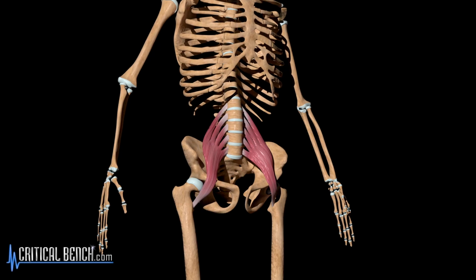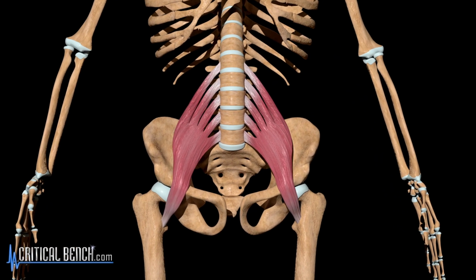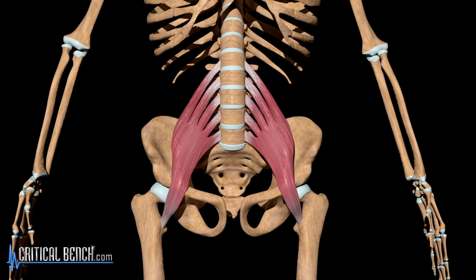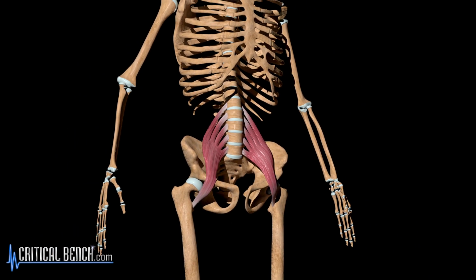Your psoas muscle. Probably one of the most important muscles in your body when it comes to chronic pain and posture. It's also known as the hidden prankster because it can be the source of so many other problems that you may experience. The psoas muscle connects your low back all the way down to your leg. It connects your upper body to your lower body, right? Your psoas muscle connects to each lumbar vertebra, goes all the way down and connects into the lesser trochanter, the medial part of your femur, right?